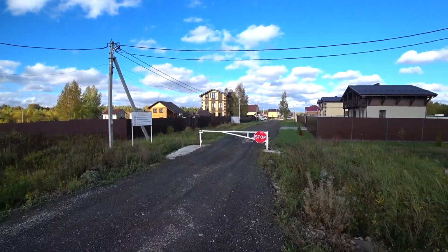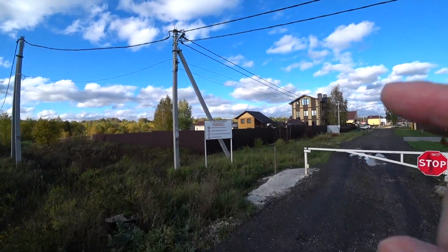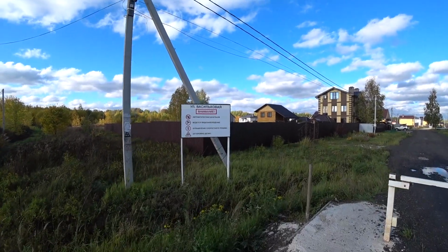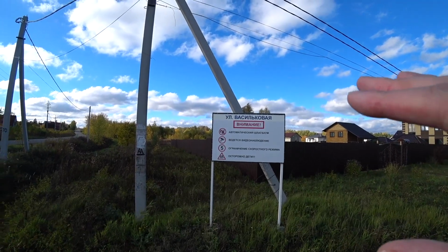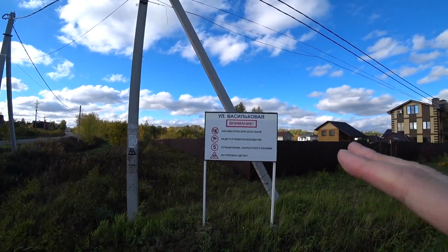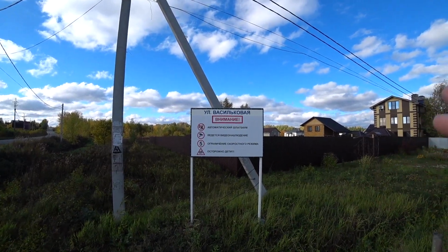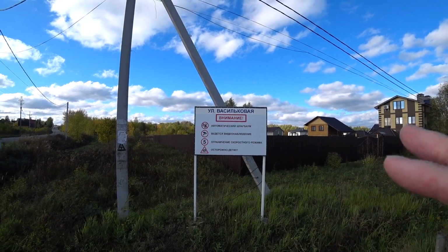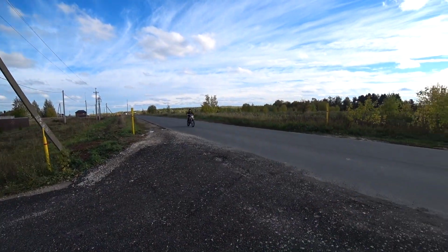So check this out. The road that runs parallel to my road has got a sign. I want a sign too. What does it say? It says the Schlagbaum, blimey, the barrier is automatic, that there's video cameras in operation, that the speed limit, the maximum speed is 5 kilometers an hour, and be careful because there's children running around. Sign that you're in a village.